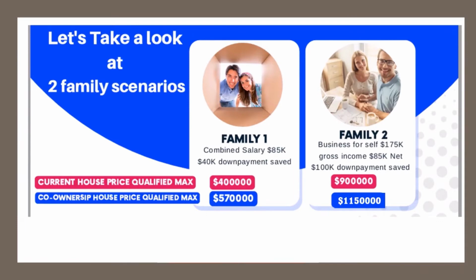Okay, under this particular program, they couldn't find the condo that they liked for $400,000, but they're able to buy for about $570,000. So it increased their purchasing power. So how does it increase your purchasing power?